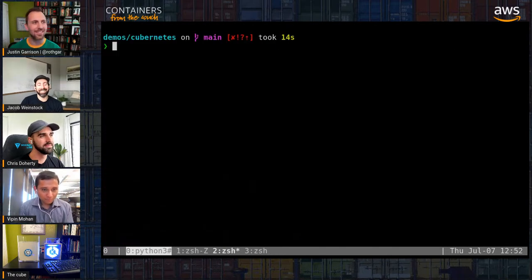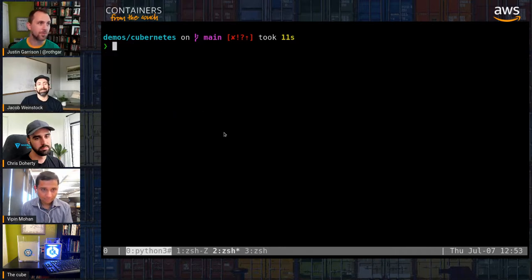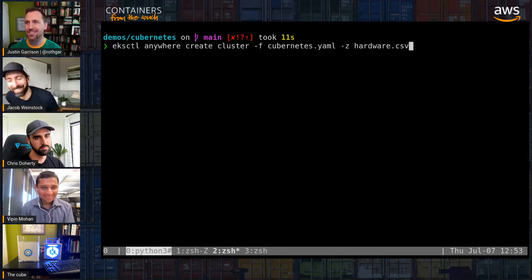Yeah, the control plane comes up first. That's probably why it came up, with the power, because I don't know which machine lost power just now. So let's remove all my containers. I mean, on the plus side, my internet hasn't failed, which was a risk today. Let's go ahead and create a cluster again. Again, I have 2 nodes in this hardware inventory, one control plane, one worker node.